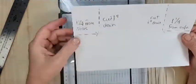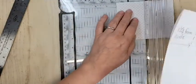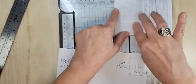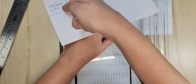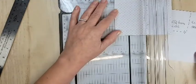Definitely not to scale. So what I'm going to do is move my paper. It's going to be 1 1/4 inches in. So we're going to go 1 1/4 and leave it right there. It doesn't really look like it, but that's 1 1/4. And then what I'm going to do is cut down 1 inch. I hope that's big enough, and I hope I'm making this clear enough. It will make sense once I'm done.